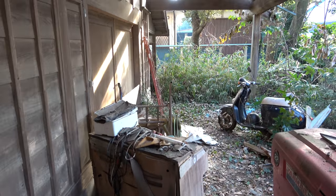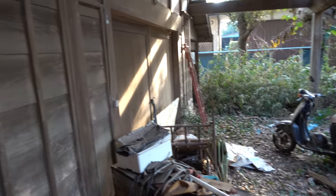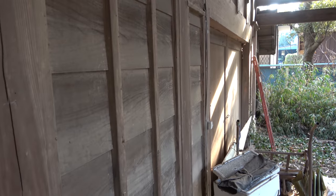We're probably going to keep this building. Not 100% sure what we're going to do with it, but probably for storage, maybe a workshop, even a guest house, possibly.